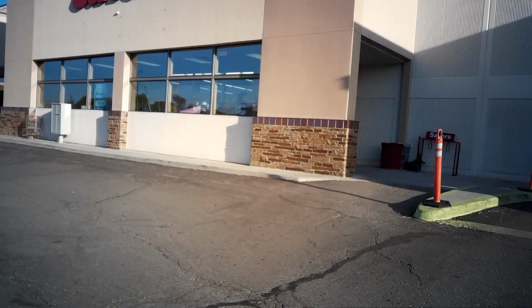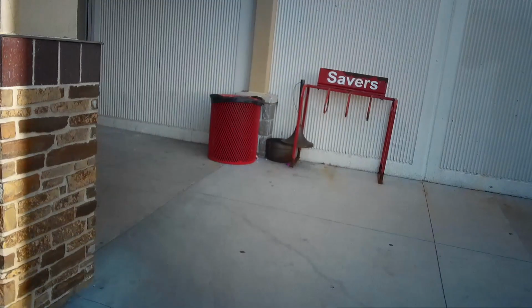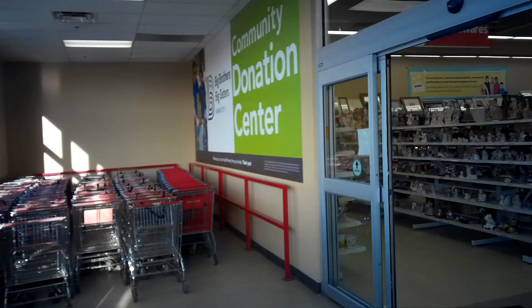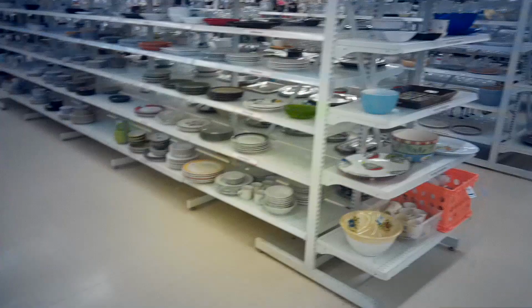All right, so our very first stop is at Savers. Savers is a thrift store, but it's kind of expensive because I think they're also a chain. But I don't know if they're non-profit like Goodwill and City Thrift. But anyway, a little bit expensive. Anyway, walking in, a bunch of junk, as you can see. Keep going. A lot of stuff. Lots and lots and lots to look at.